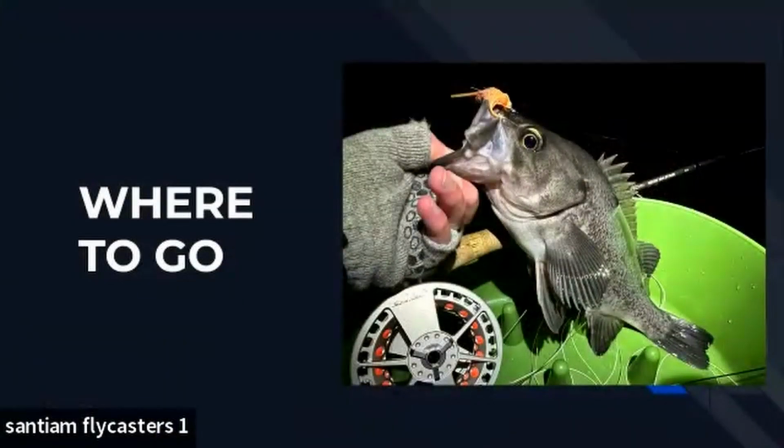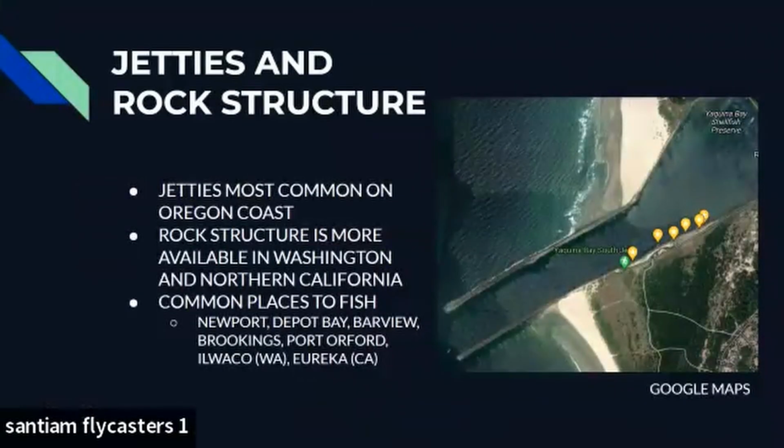So we'll talk about where to go. Where is the jetty? What is a jetty? So jetties are pretty common along the Oregon coast. They're common along all coasts. They have them in California, they have them in Washington, but in Oregon specifically, our topography really lends itself to jetties. Jetties are not necessarily required, but they're extremely helpful for commerce out of estuary areas.